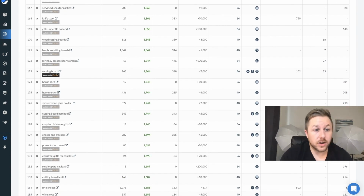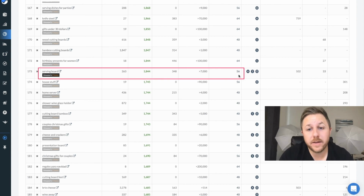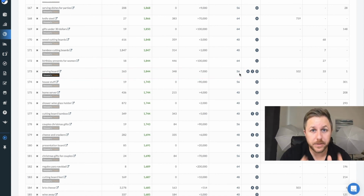So you could do serving board, and that has 1,800 monthly searches. And you could see it'll be a lot easier to rank because you only have to sell 56 units in an 8-day period. That's under 10 units a day. So it's a lot easier to rank. You could get there and then be there organically. So that's where the organic sales come in.